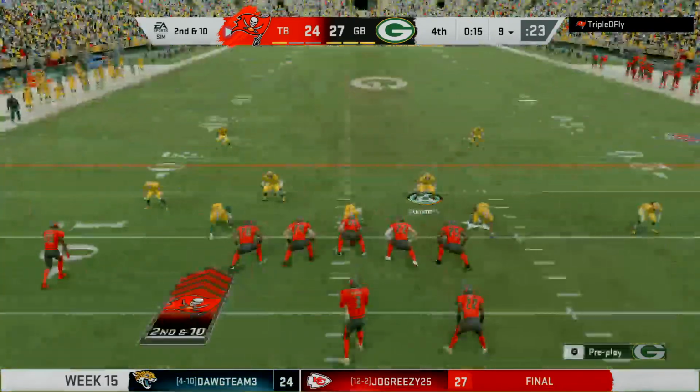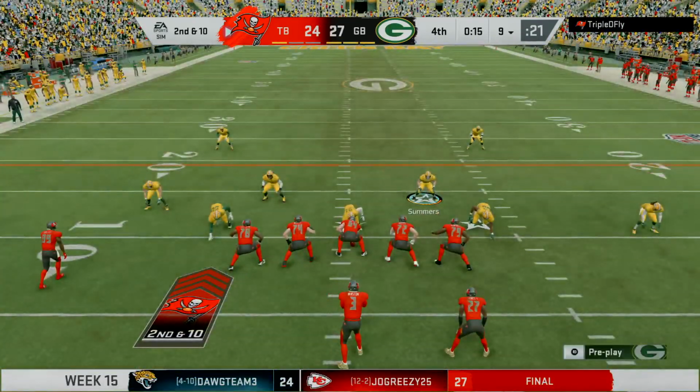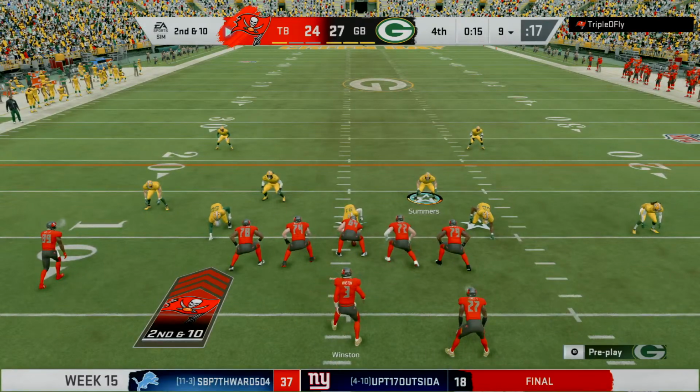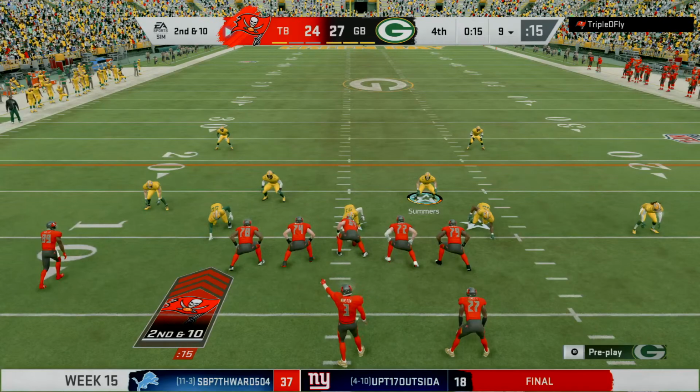I got one. 5 on the 50. 5 on the 50. 5 on the 50. 5 on the 50. 5 on the 50. 5 on the 50. Check, flip.